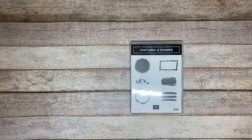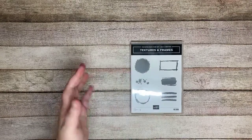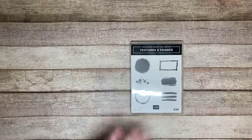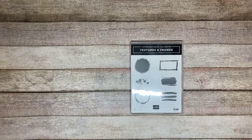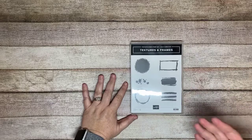Okay, today we are going to use something that seriously, y'all, forced me to step outside of my box. When I saw this stamp set, I was like, oh, I love it. I love the texture and the frames. I absolutely love it. And then I started playing with it, and I hit a brick wall. So I had to start looking at different things like cakes and birthday party decorations, that kind of stuff, to then get my head wrapped around it.